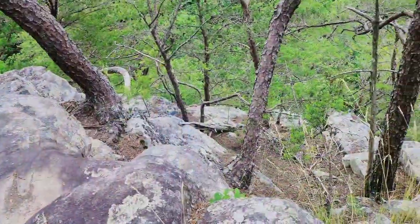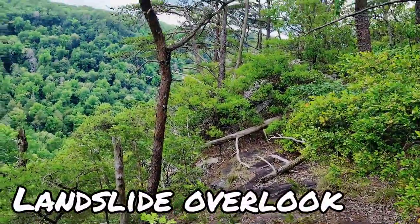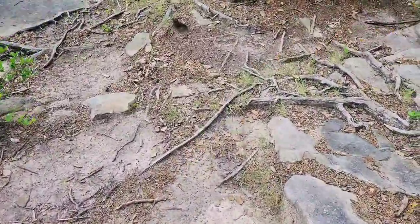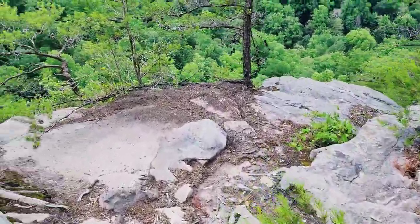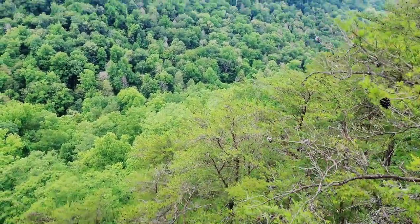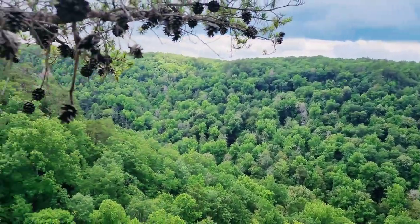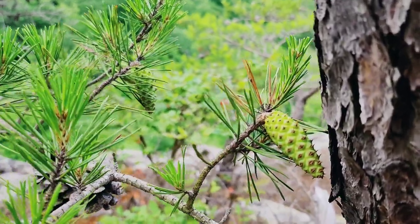I think that's Landslide Overlook. It kind of looks like a landslide heaven. Maybe that's where it gets its name. Seen a baby pine cone. There it is.